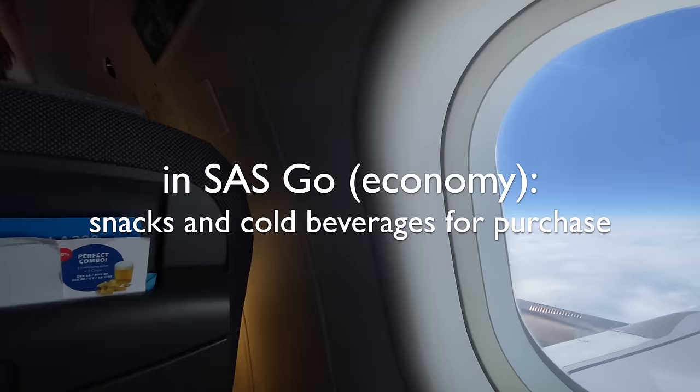So connect to the in-flight Wi-Fi on board and then open the web portal. You can read your magazine there for free. For web browsing, you can pay for internet access. I actually had some SAS miles, which I would never use anyway, so I purchased the Wi-Fi and I was able to text my friends and post something on Instagram stories.